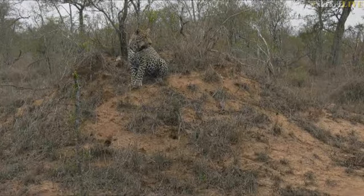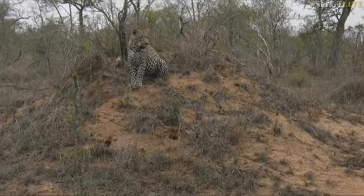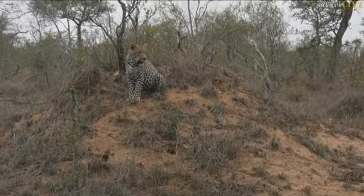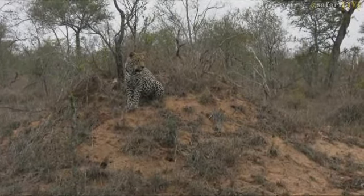So it's a bit sad that Karula is no longer around, and that Shongile has not really been seen. Shavinzi, same thing happened to her. She just disappeared, and so hopefully Shongile will come out soon and will end up being a leopard that we'll see in this general area.